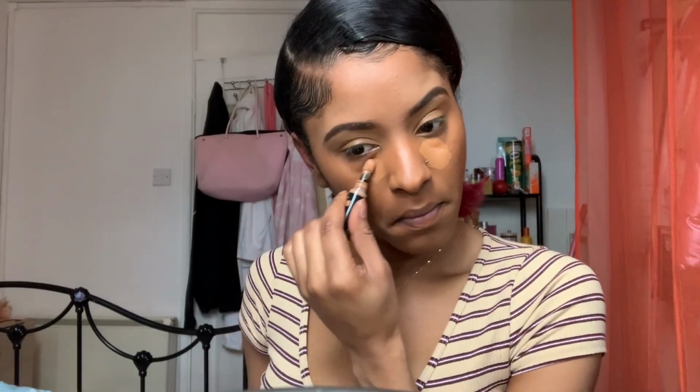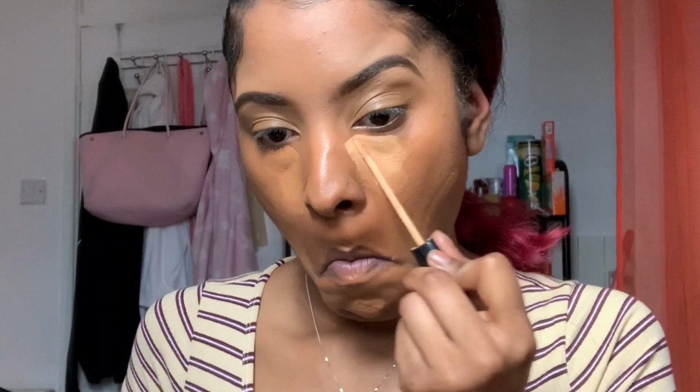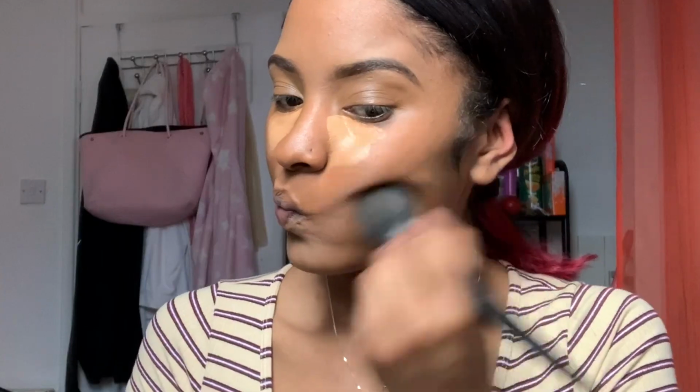Taking my NYX Born to Glow Radiant Concealer in the shade Mahogany, I then used that for underneath my eyes and on the side of my cheekbones, as well as using the Maybelline concealer in the shade 30 to go on top of that, just to brighten it up, because I did feel like that one was a bit too natural. So I wanted to bring out my under eyes a bit more, and that's exactly what I did.